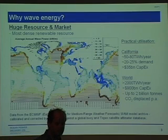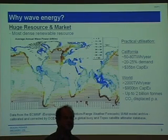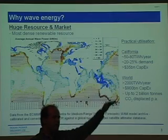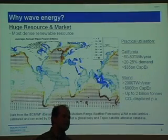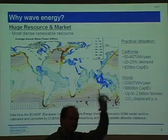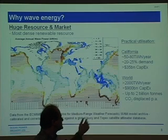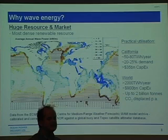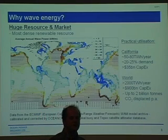Now, just for comparative purposes, if you take a square meter on the ground of solar energy, you've possibly got about 100 watts per square meter of solar energy. If you take a square meter window bisected by a wind turbine blade, you've got perhaps 1,000 watts of energy available in that square meter. But off the coasts of Europe and of North America, you've got energy densities ranging from, say, 20 to 70,000 watts per meter width of wave energy. So it's a very concentrated form of renewable energy.